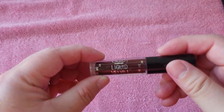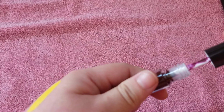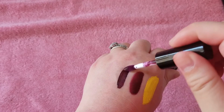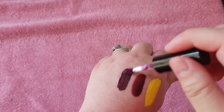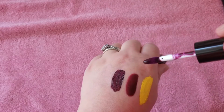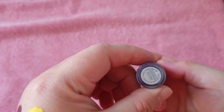This little Ciate London in Voodoo. I don't know if I've ever worn this. Let me swatch it. So it's like even darker than the Too Faced one and more of a purple black undertone. Maybe I have this MAC one.